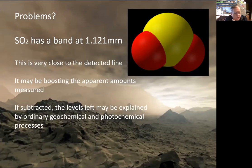Now, another paper's recently been published pouring cold water on the idea and suggesting that actually sulfur dioxide in the atmosphere could be responsible for the difference. And turns out it has an absorption band at 1.121 millimeters, which is very, very close to the 1.123 millimeters of the phosphine. And they were suggesting that this was perhaps accounting for that 10 million fold extra abundance of phosphine, because it was in fact sulfur dioxide, which we've always known about. And that if they subtracted the known amount of sulfur dioxide away, then it would mean that the graphs on the previous slide would all line up, and there would be no need for any gut bacteria, shall we say.